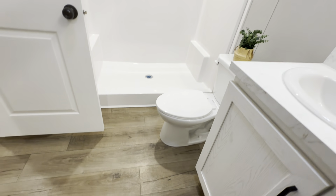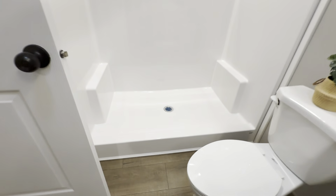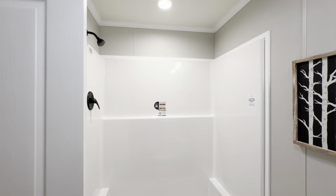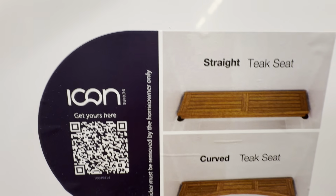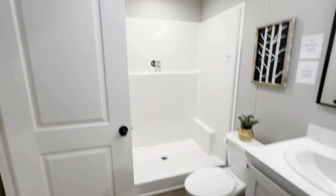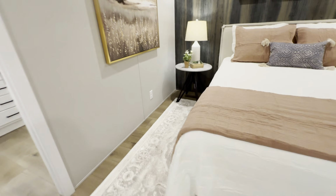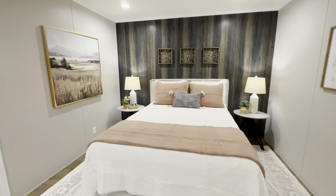A lot of people wanted to know where the seats went in the shower. Well, we switched showers so we could have a nice modern shower, and we answered your prayers. So now we have available, if you can see it, seats. So you can add teak seating into the showers to help you if you're handicapped or if you just like the look. There you have it, folks. Here's the prototype, Champion Homes. It's about to come to life.